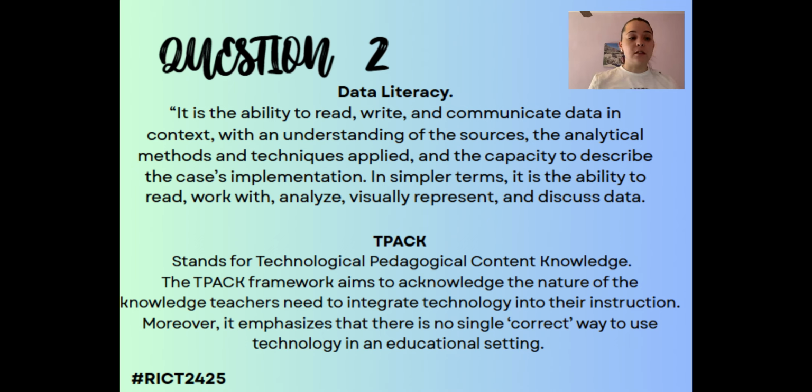The first one is data literacy. That is the ability to read, write, and communicate data in context, with an understanding of the sources, the analytical methods and techniques applied, and the capacity to describe the case's implementation. In simple terms, it is the ability to read, work with, analyze, visually represent, and discuss data.